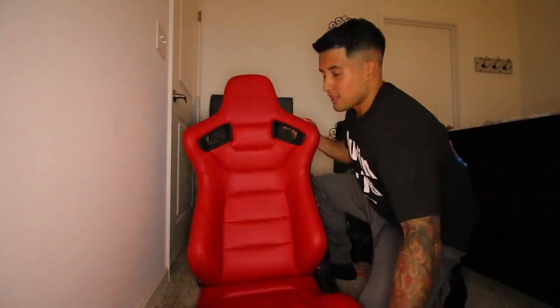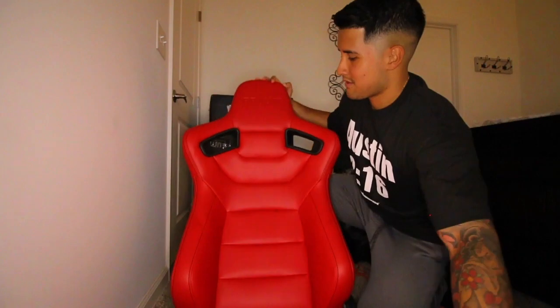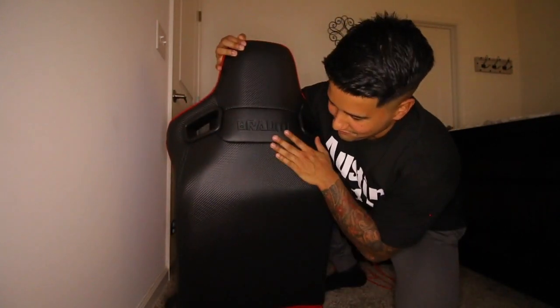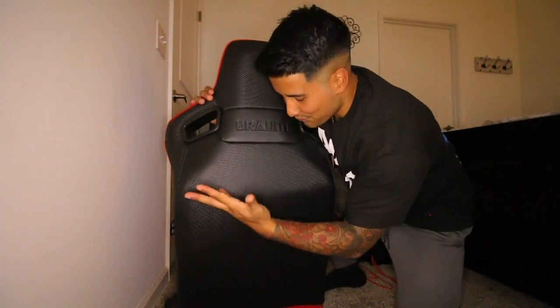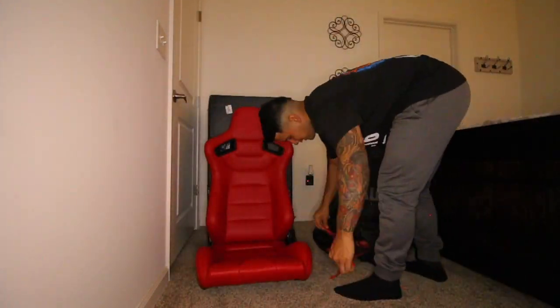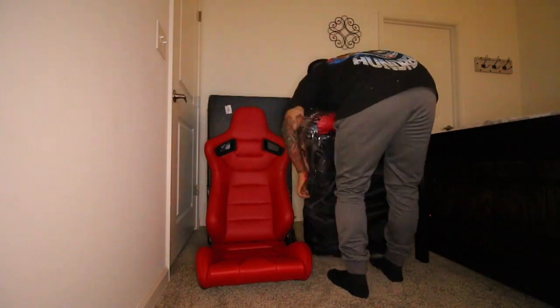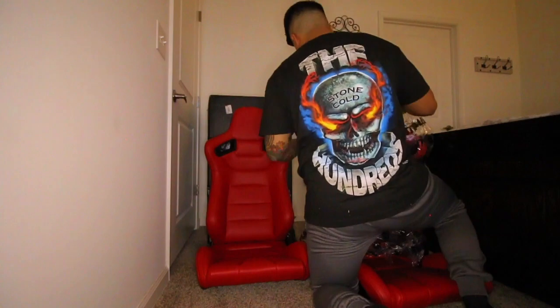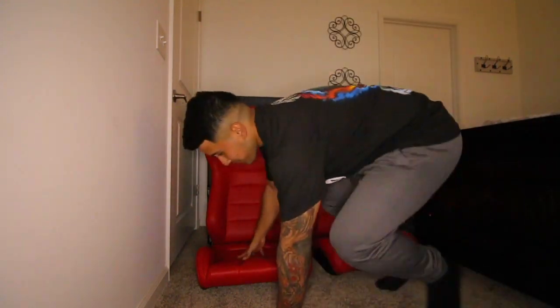Oh my god. This is the back of the seat. It's carbon fiber. No, it's not. Still super nice, super clean. Yo, these are super nice.